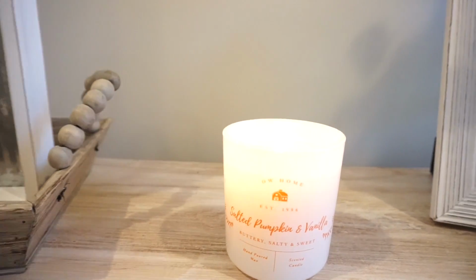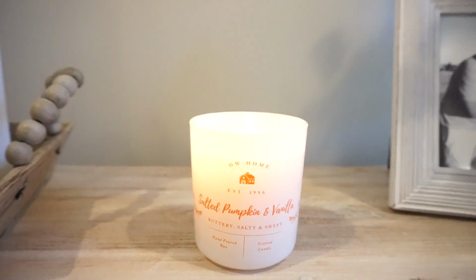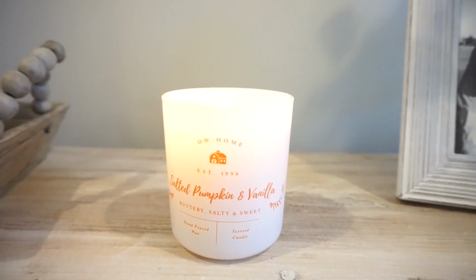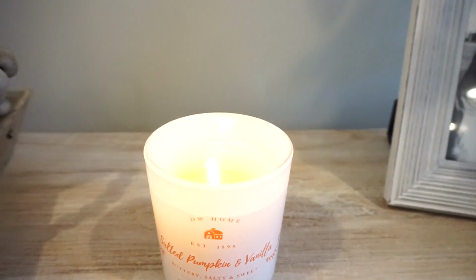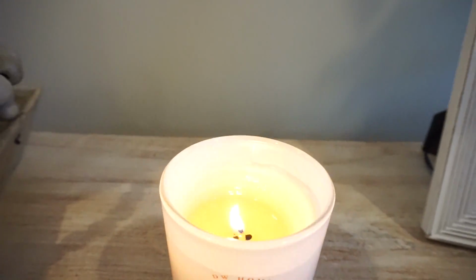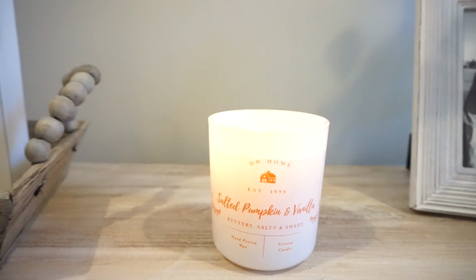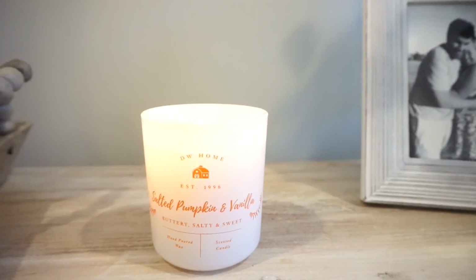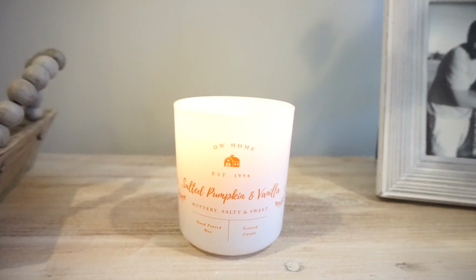And then of course I have to tell you guys about this DW Home candle. It smells so good. It's the salted pumpkin and vanilla, and I have lit this every single night, and there's still so much left in it, and I cannot tell you, it smells amazing. So if you guys find this one at your TJ Maxx or HomeGoods, I would definitely pick it up.